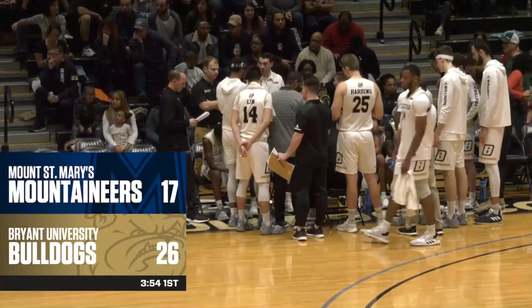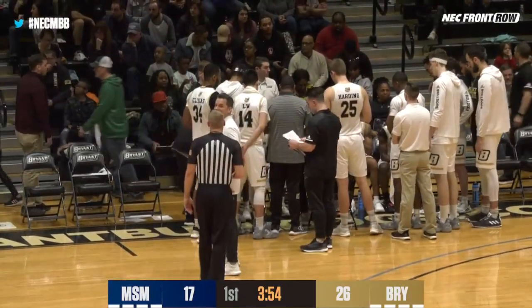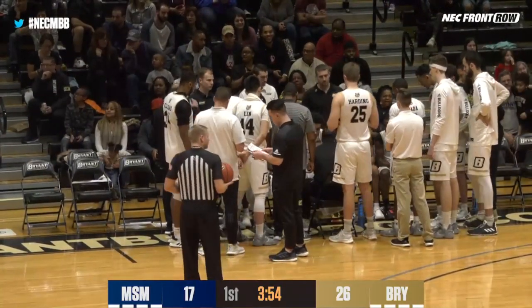John Wallach, Frankie Dobbs back live inside the Chase Athletic Center in Smithfield, Rhode Island. 3:54 to go in the first half. Bryant has led throughout. They jumped out to a 7-0 lead. They have not looked back. The lead has been as big as 13. They lead by 9 here. 26-17.